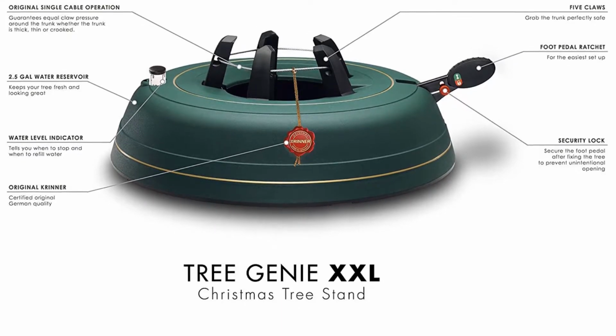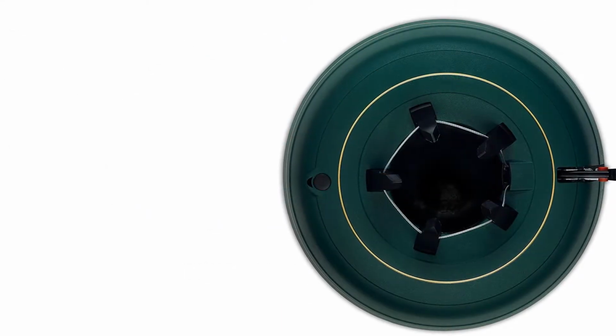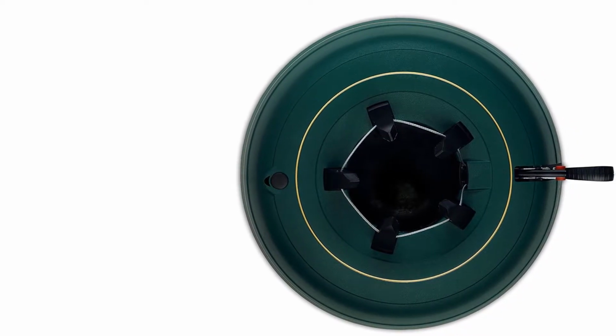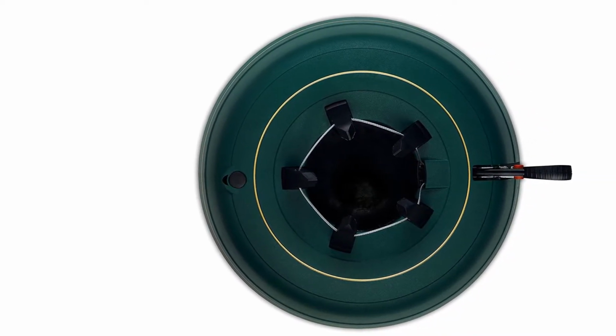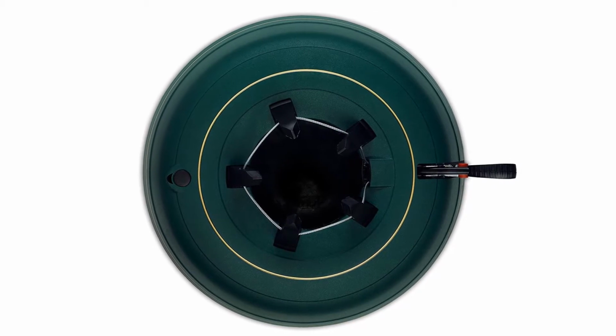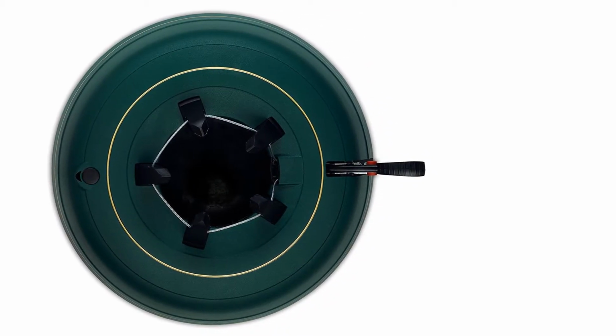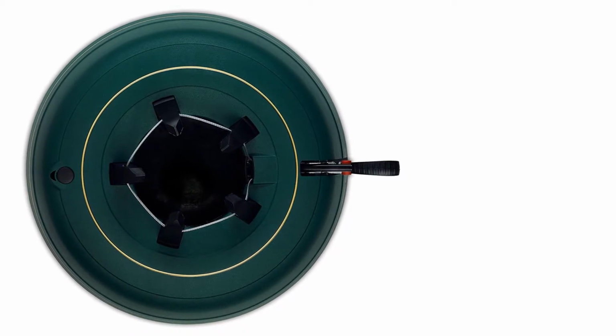The product is made in Germany, and that is why you can trust its quality. You can use it to place artificial as well as natural Christmas trees. The base also has a deep green coating which goes well with the Christmas theme. Besides, this green coating also prevents rusting and corrosion, making it highly durable.